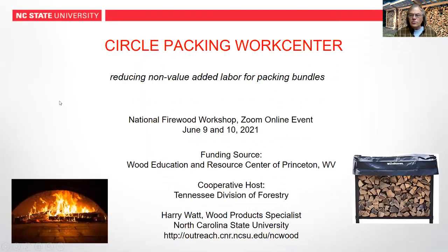This is the 2021 National Firewood Workshop, June 9th and 10th, 2021. Our funding comes from the Wood Education Center of Princeton, West Virginia, which is a U.S. Forest Service unit. Our cooperative host is the Tennessee Division of Forestry. We have other cooperators in media, including Sawmill Magazine, and also the Virginia Division of Forestry and the North Carolina Forest Service.